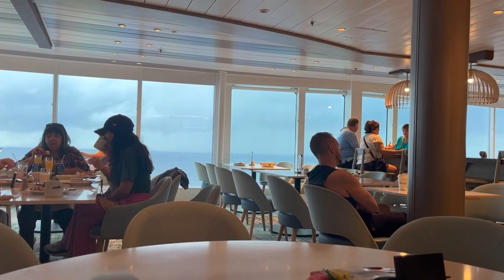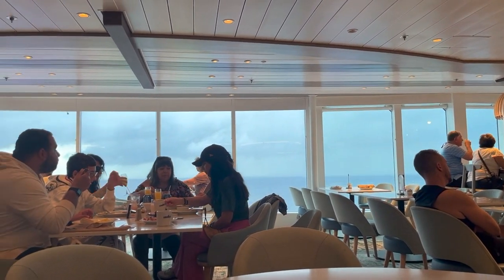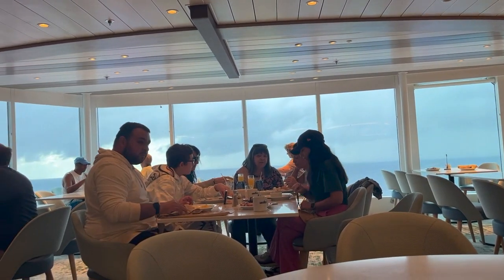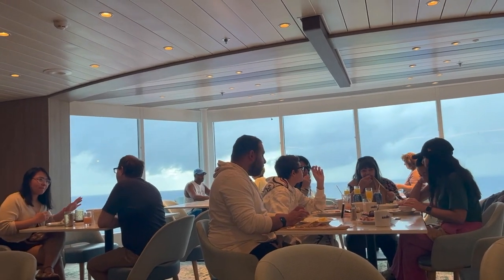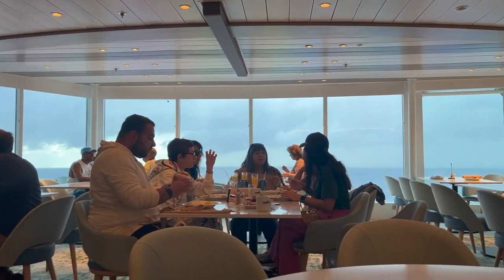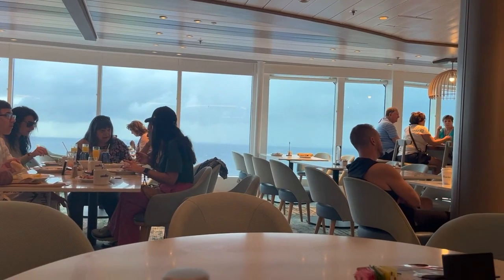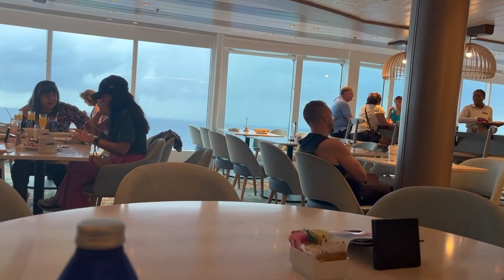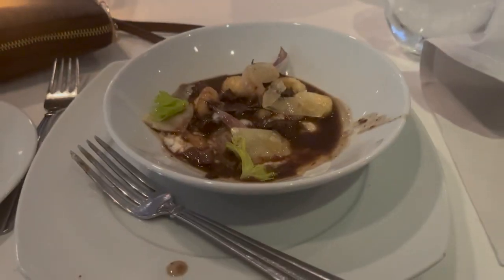So these are the views from the Ocean View Cafe. Just gorgeous. Overlooking the water every day for breakfast. It was very nice, serene. It would get crowded in the cafe, so I decided to do a voiceover because of all the noise in the background. But I hope you enjoyed this view as I did.